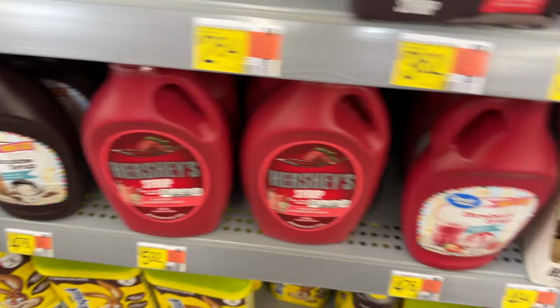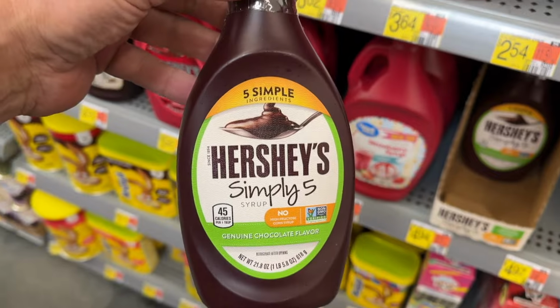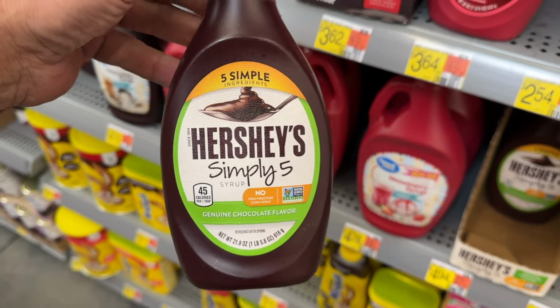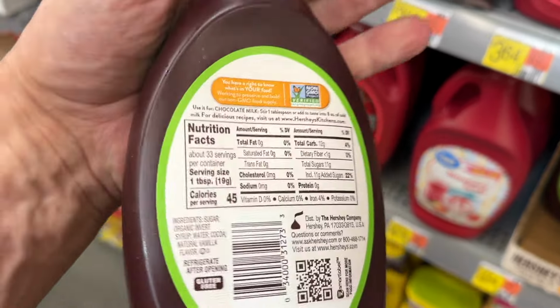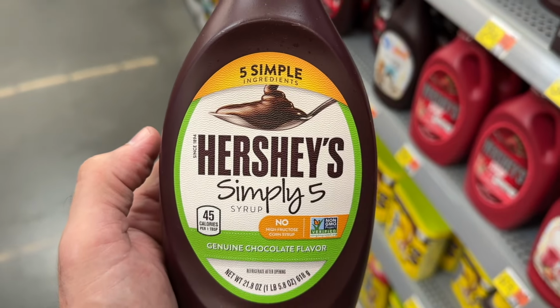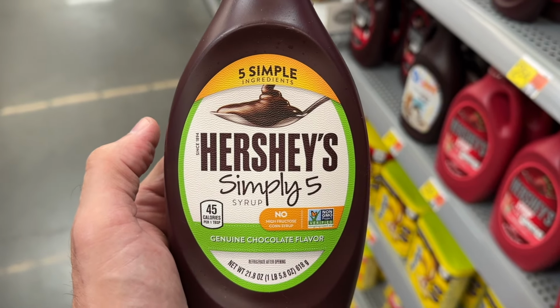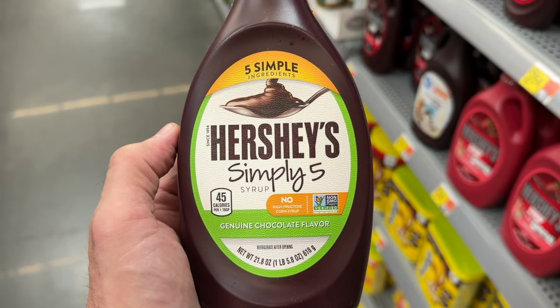Hershey's 5 ingredients. Now, guys, it sounds great, but please don't be fooled by marketing and labeling. 5 ingredients sounds wonderful. They have the non-GMO labeling on there. But look at the ingredients. Your first ingredient is sugar. Second, invert syrup. That's just a liquid syrup made from sugar. And then you have cocoa, natural vanilla flavoring.